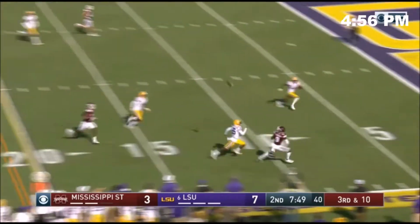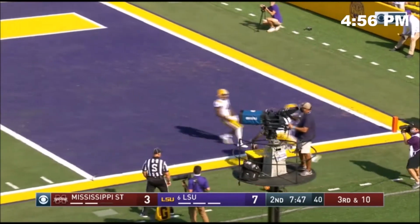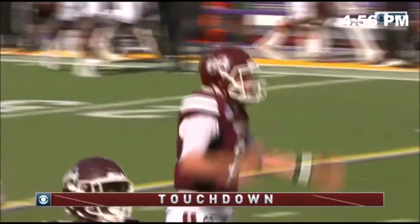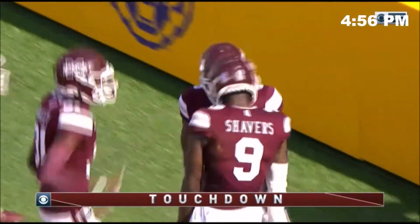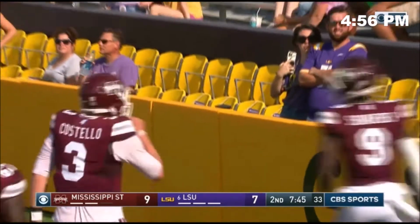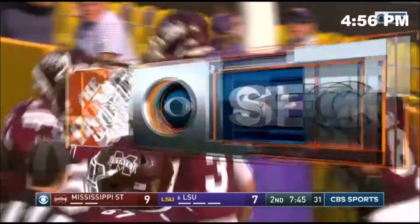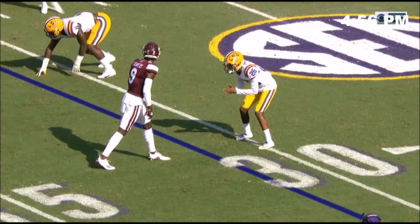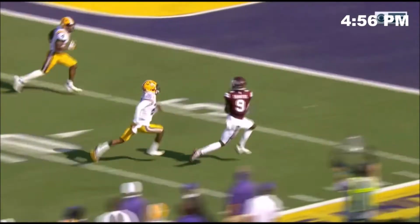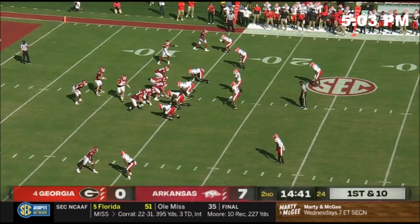Now the throw down the sidelines, a beauty. And it's Tyrell Shavers, touchdown. Tyrell Shavers, transfer from Alabama, had 1 career catch at Alabama. Well, he's got a 31-yard touchdown in this one. Beats him at the line of scrimmage. Good to see people with their mask on.